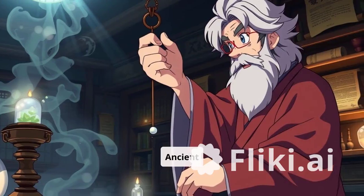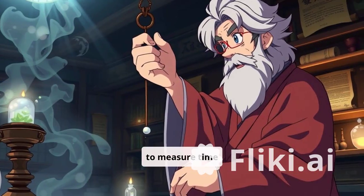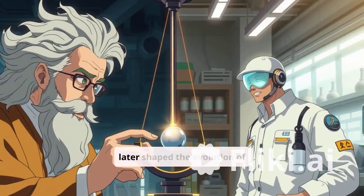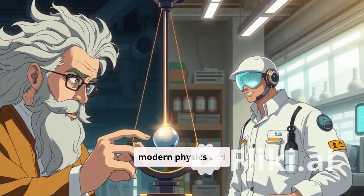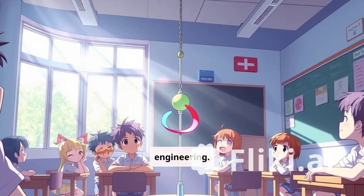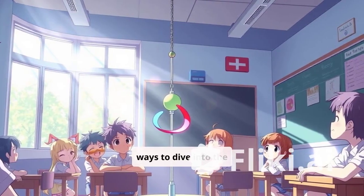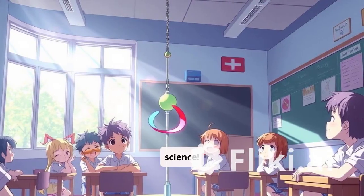Ancient scientists studied pendulums to measure time and understand motion. These principles later shaped the evolution of modern physics and engineering. Today, observing a pendulum is still one of the easiest ways to dive into the fundamentals of science.